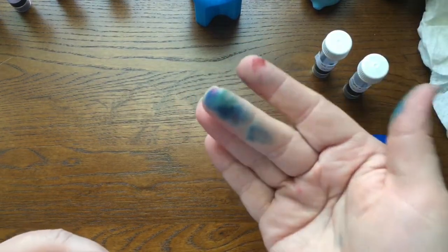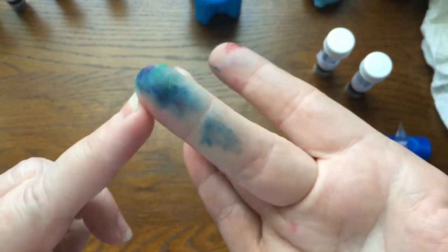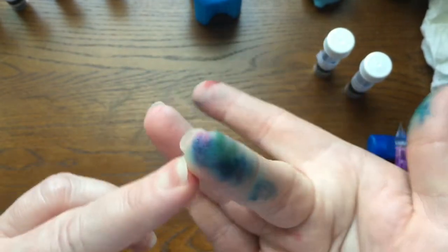All right, two more to go. And I have ink all over my fingers. For some reason, I always get ink all over my middle finger. And today I've got it on my thumb. Why do I always get ink on my middle finger? And you can see there's every ink, all colors, on my finger. I don't understand.